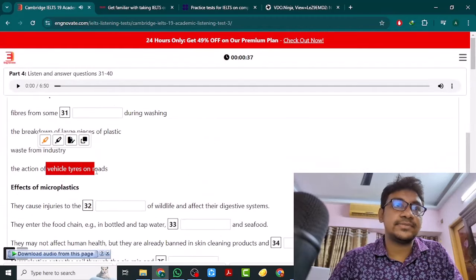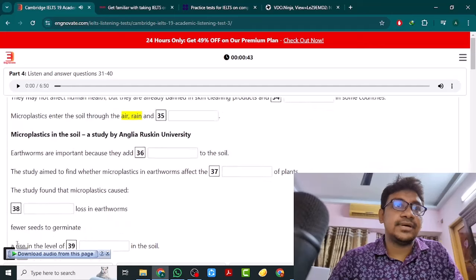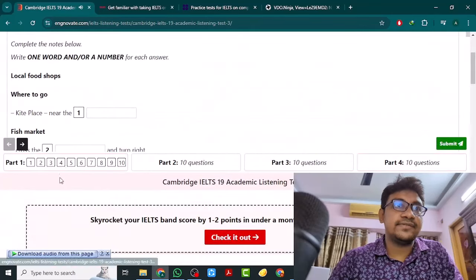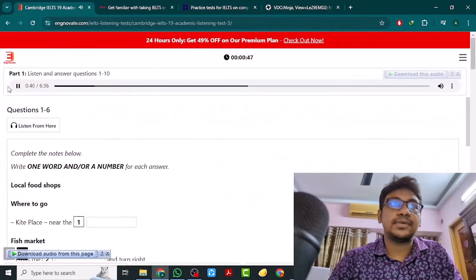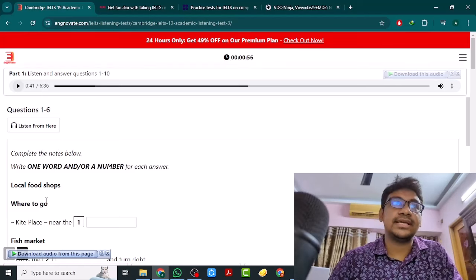Okay, for example, let me highlight this part, injuries. Okay, so let's say I highlight air, rain. But my time is going on, so it's very fair. It's not like if you go to another part that it will stop that part's audio. So I really enjoyed this facility of this website, the Engnovate website.